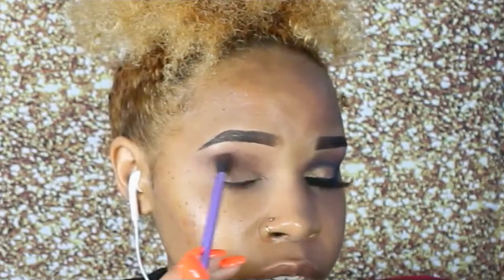Okay, I'm going to take this dark brown and place that above the crease. And you have to be careful with these colors, because the Morphe palette anyway, they are pigmented, especially the darkest colors.